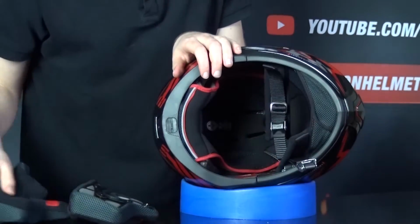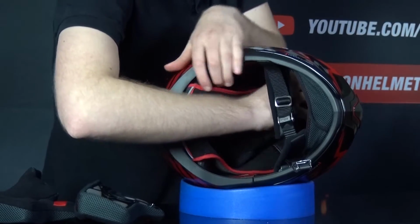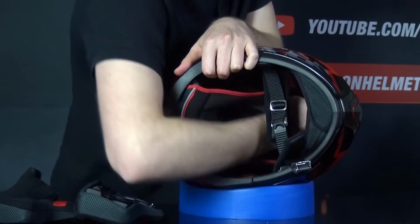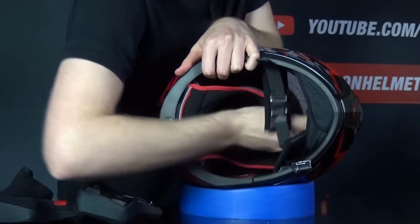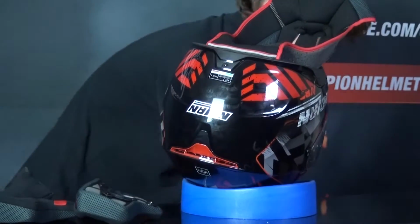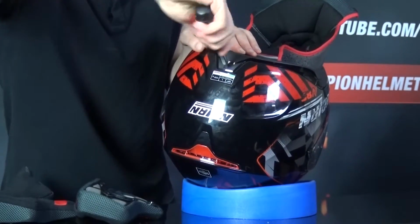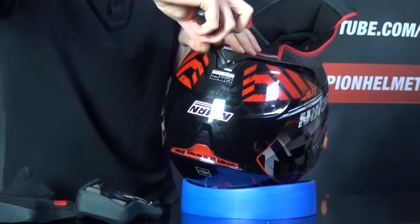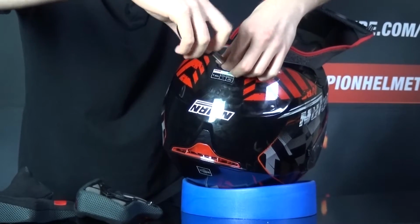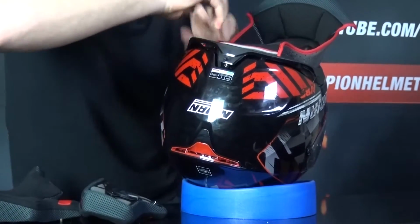Same case. The main difference on the liner is that the N87 Plus has emergency release cheek pads and an adjustable liner. To take out the comfort liner, all you need to do is snap it out of the forehead, and then you're going to need a screwdriver in the back here, which is coincidentally also the same place where you can install the B901R or other compatible Bluetooth communication kits for this helmet. Once the screw's out, you just pull on both sides.